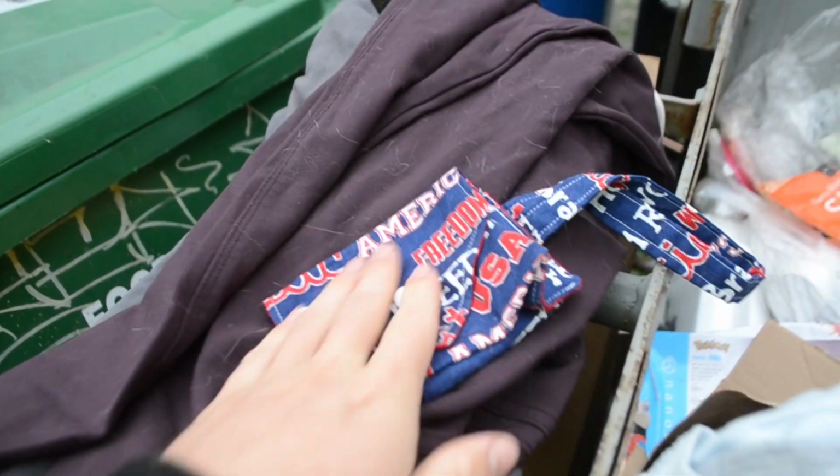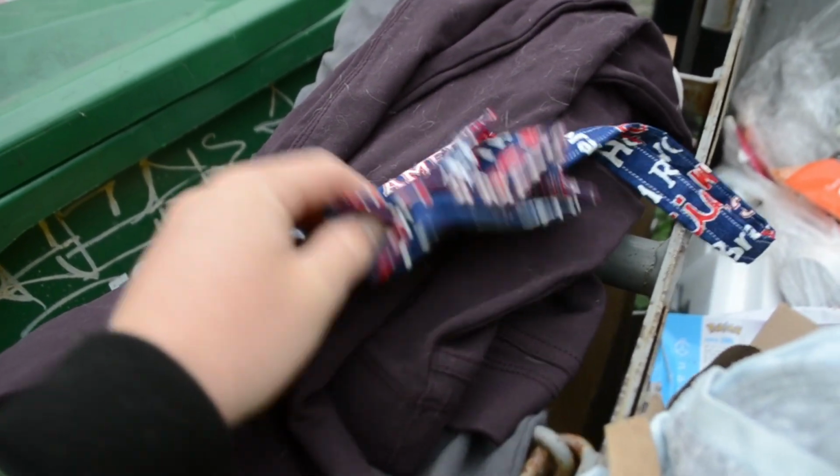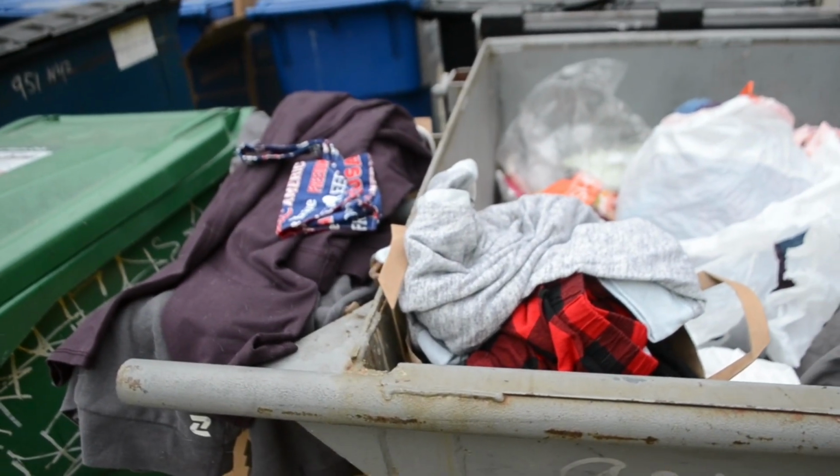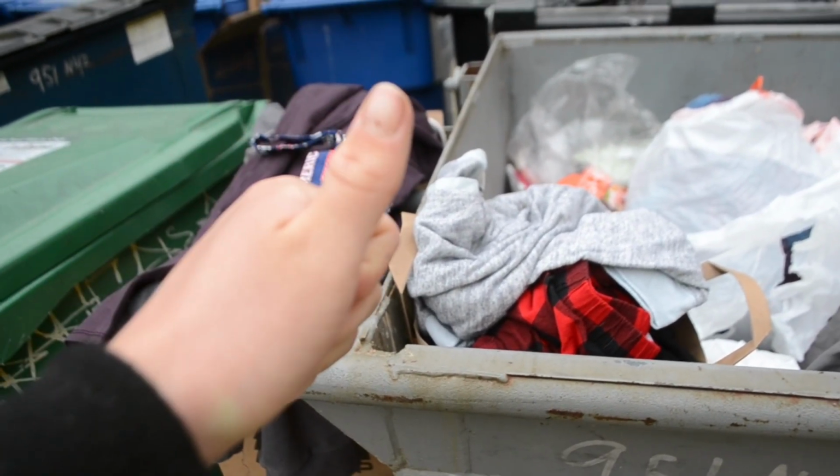So try to wash this stuff up to the best of my ability, fold it, and probably donate it to either thrift store, food bank, or fabric recycling. So saving probably 25 pieces of good linens and clothing from the garbage.